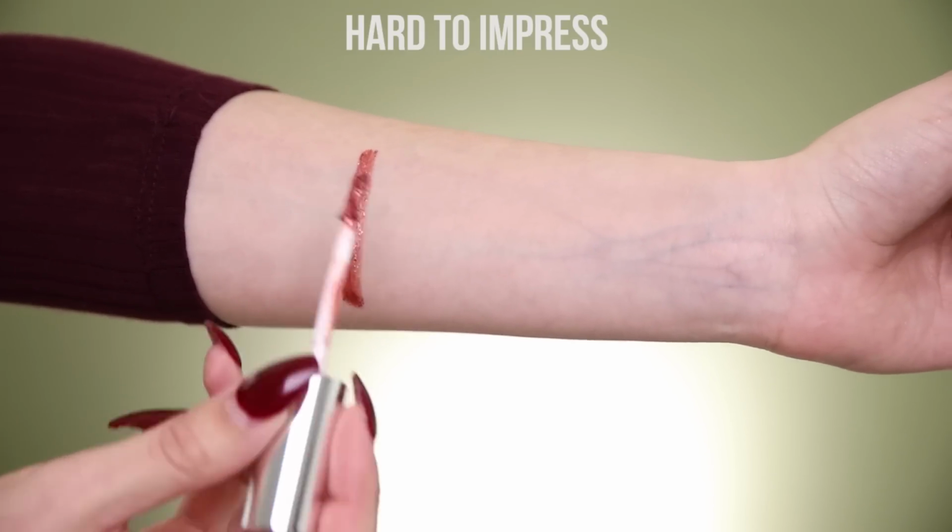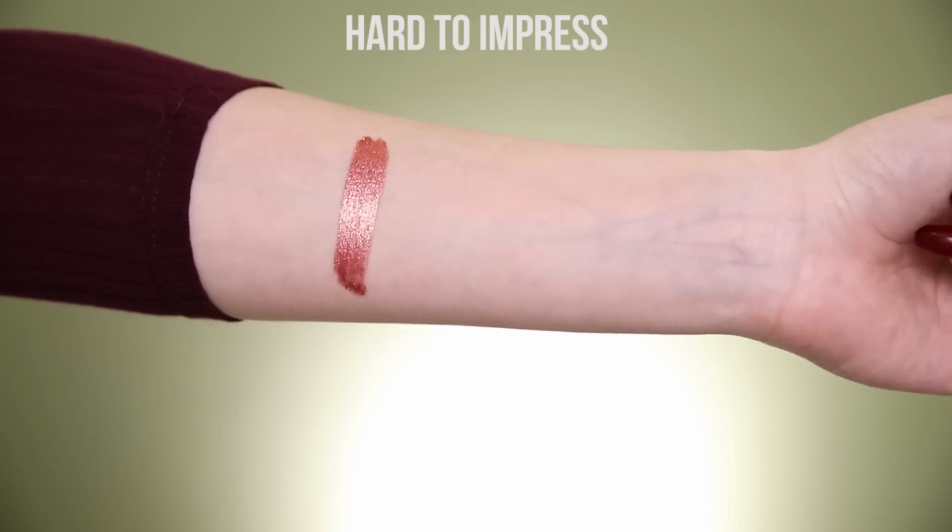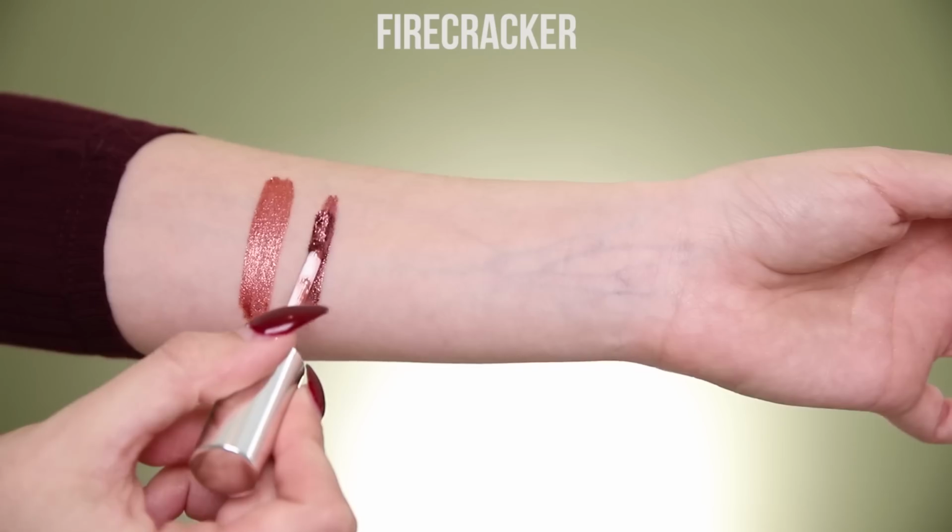So let's just get right into swatching them so you guys can see the shades. So this is Hard to Impress. It's a warm red with gold duochrome and silver, gold, and copper glitter. And this is Firecracker.